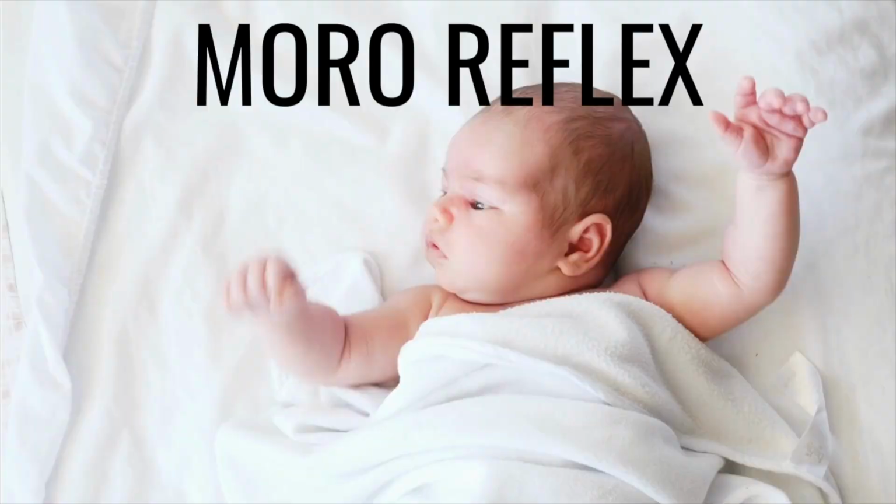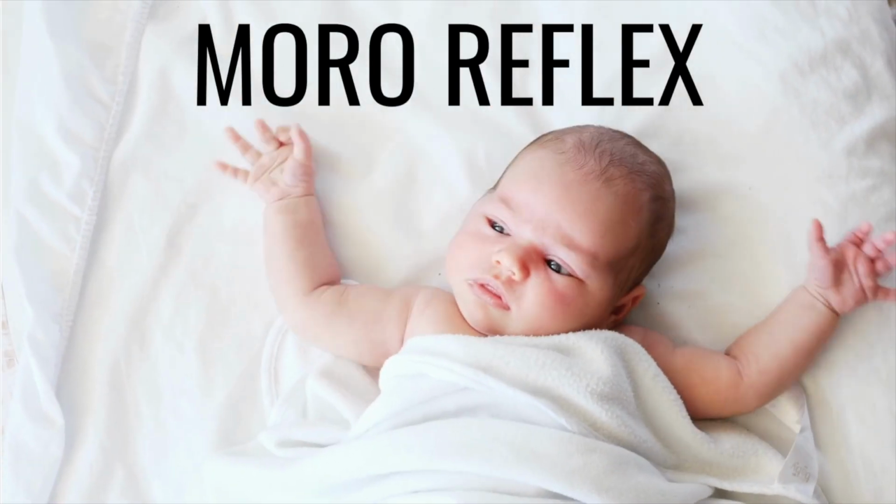So what triggers the Moro Reflex? Well, the Moro Reflex is triggered when there is a sudden change in movement, a sudden change in positioning, or even a loud noise. If you want to observe the Moro Reflex in action, you can hold the baby out in front of you and slightly pretend to drop them or lower them very quickly, or even blow in their face, and you should start to see them flail their arms and legs and become very startled when this happens.